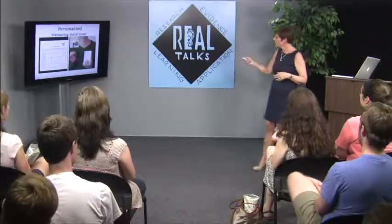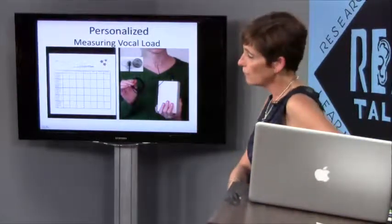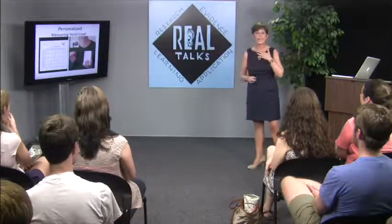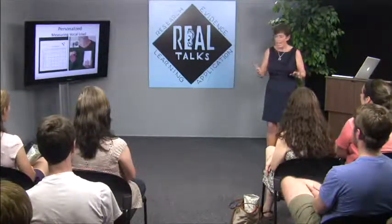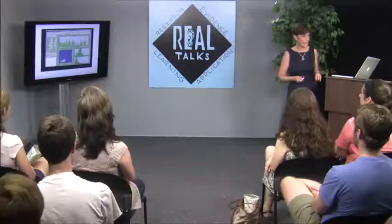So what you see there is a computer-based product that, yes, they have to wear on a fanny pack, which not everybody loves, but they can wear for up to 13 hours at a time with a little accelerometer just glued here and hidden through their clothes so it's not super noticeable. And what we get is a printout of their vocal day.